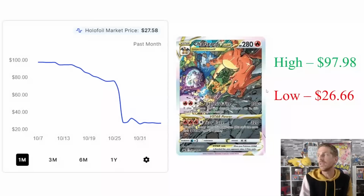130.93 is absolutely amazing. If you look at the actual cards, I personally thought these would drop to $40. I wasn't expecting them to go even lower than that, and that's where they are right now. The singles inside these Charizard promos are really dropping super, super hard. 26.66 is the low point for this Charizard V-Star.